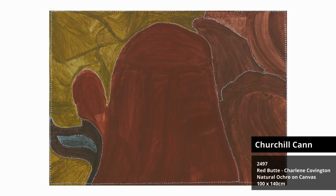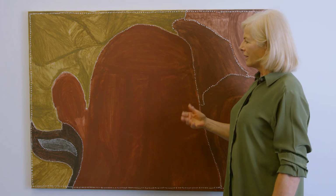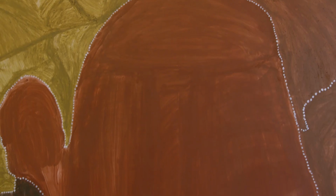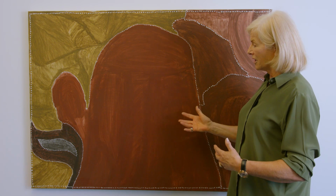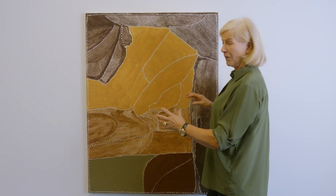This is a work by the artist Churchill Cann. This painting shows an enormous rock, like a monolith, called Red Butt. And Red Butt is famous for Churchill and his family because his grandmother hid in a cave behind this enormous red butt for many, many years because it was taken over by the pastoralists. She wanted to live a traditional life, so she actually escaped and hid in Red Butt for years and years until she died.